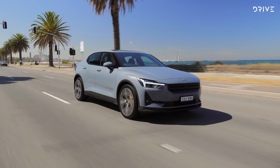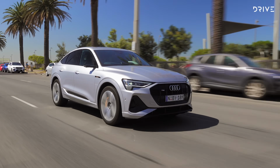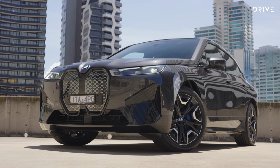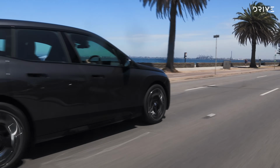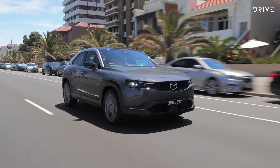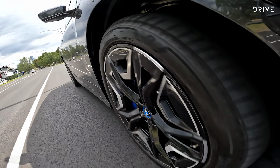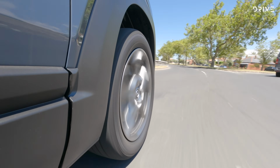Drive Car of the Year continues to include more electric vehicles as the market expands and more electric vehicles become available across a range of different segments. The added challenge beyond regular testing is access to charging infrastructure, which allows the judging team to keep the cars topped up regardless of how much distance they cover in testing.